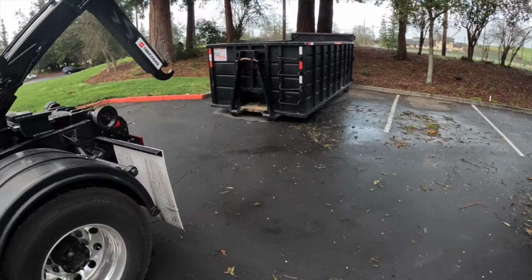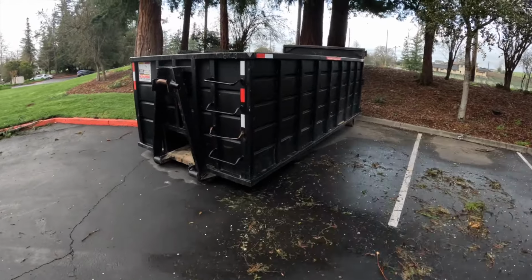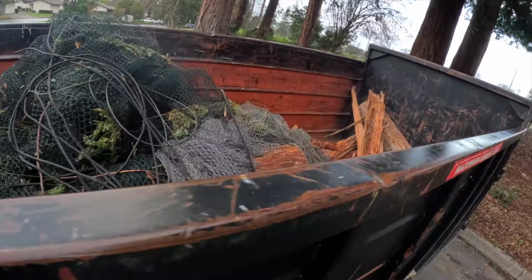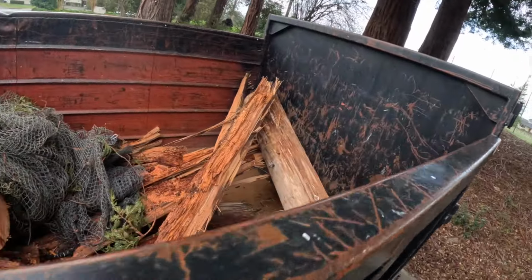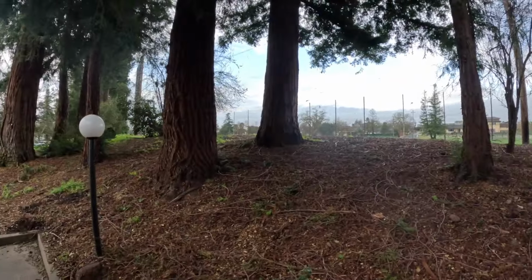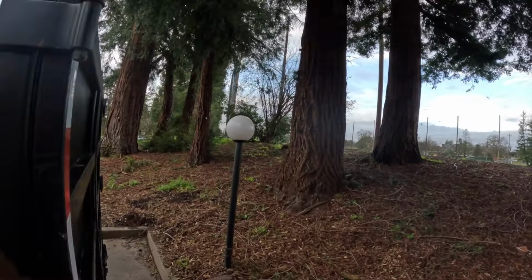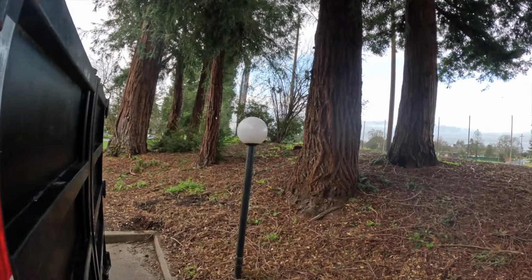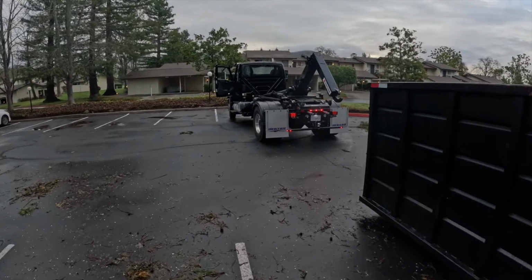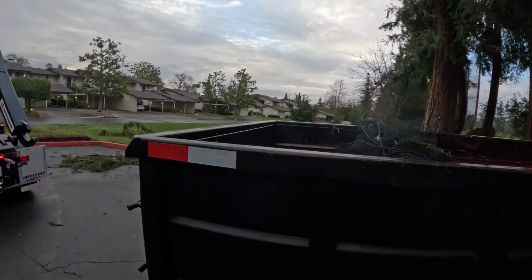Alrighty. First box of the day. Got some netting, some logs. It's for this golf course here. One of the trees fell and took out, I don't know if you can see that, one of those poles right there. I'm gonna get this thing tarped up and then head on down the road.